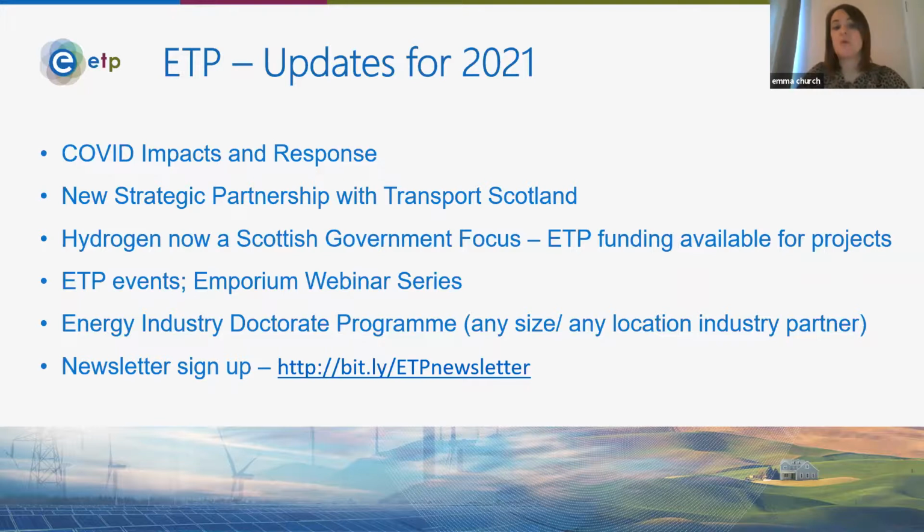Also, responding to the fact that hydrogen is a really key Scottish Government focus in the low carbon sector, particularly around heat, going forward there is ETP funding available for hydrogen projects, and there are academics all across Scotland in our universities that are experts and working on this right now. So if there is a specific hydrogen project that you have interest in, that's something that we can fund now.